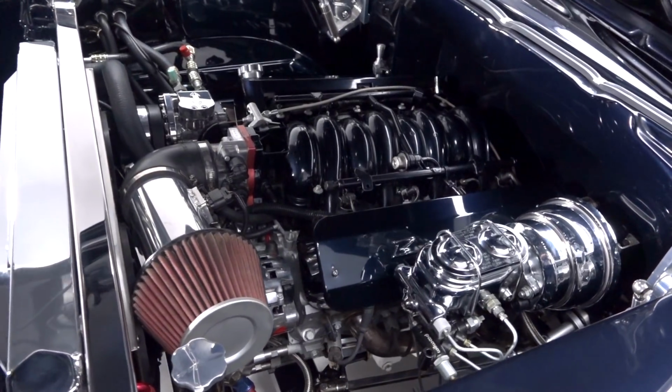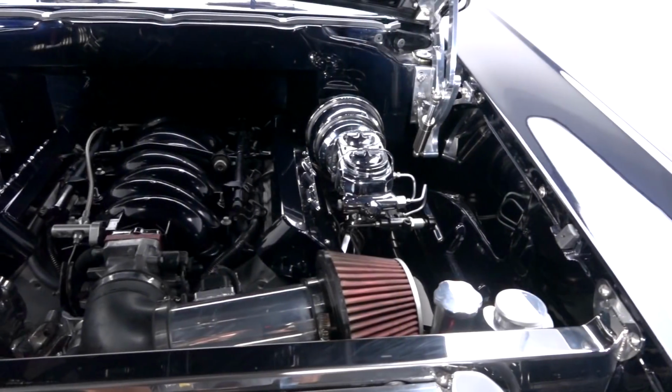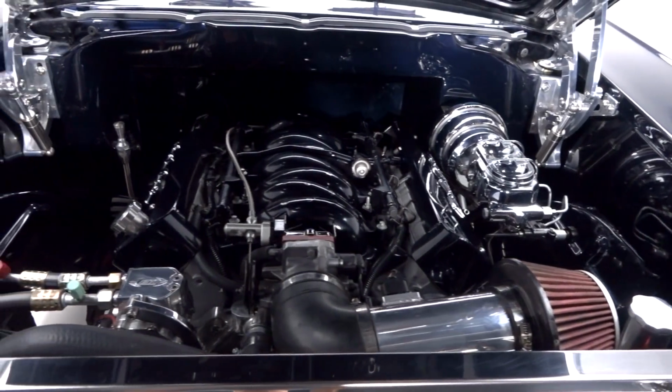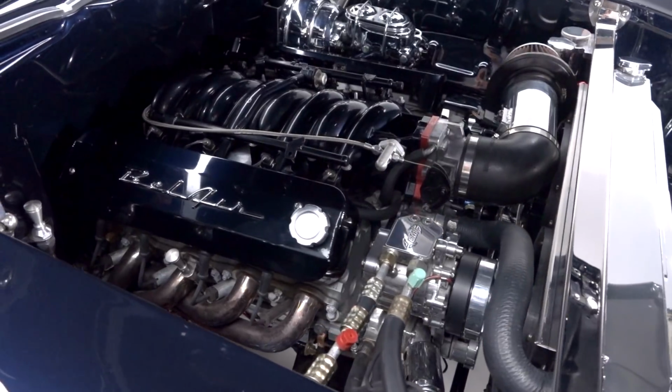Toss the hood and you'll find GM's potent LS1 small block. Rated at 350 brake horsepower and 375 pound-feet of torque, the proven motor sends power through a 4L60E 4-speed auto to a 9-inch axle with 355 gears.